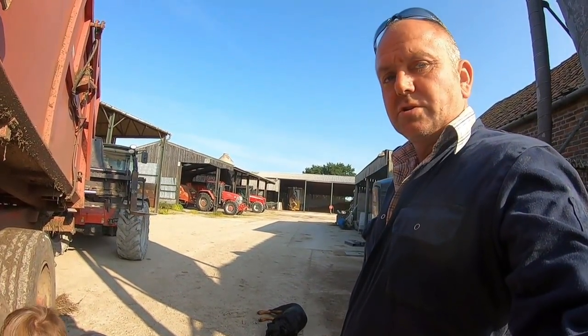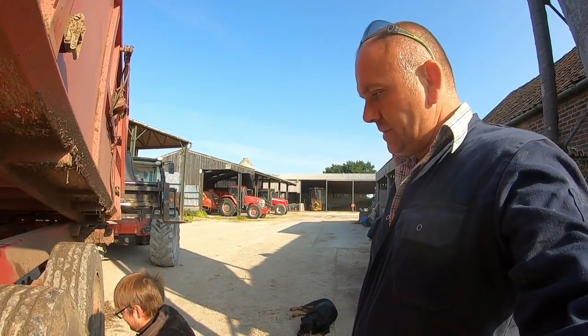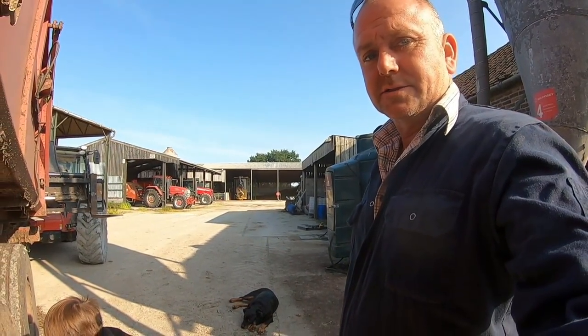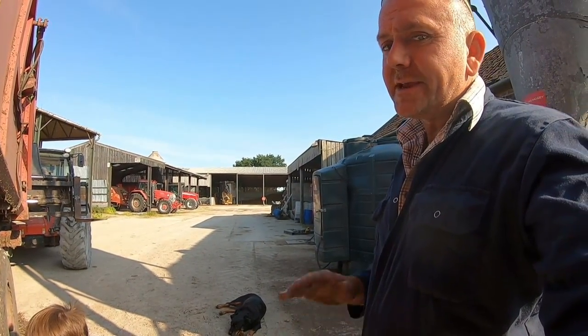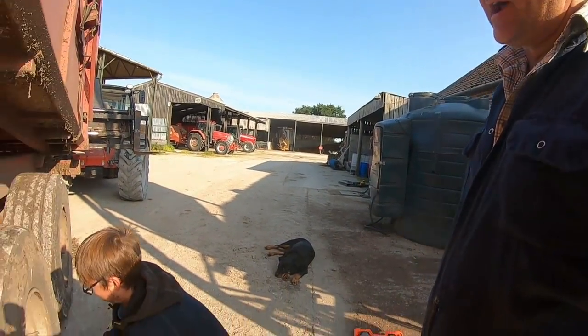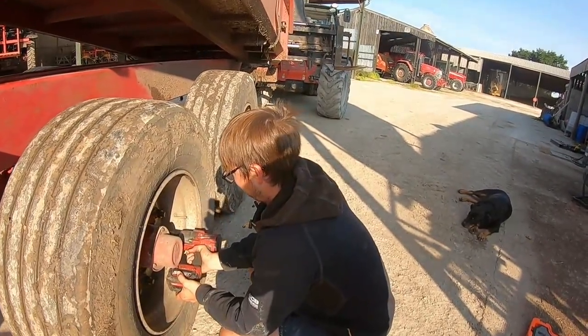Okay, I'm sorry for swearing, but bloody unbelievable, these Milwaukee tools. I'm not buying anything else. I think D1 farm line, everything is good, but these are absolutely mint.